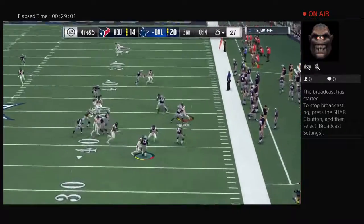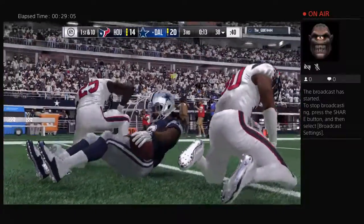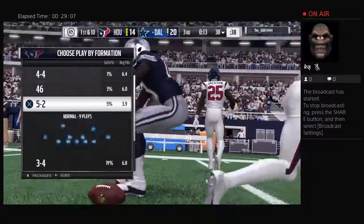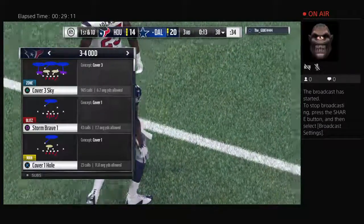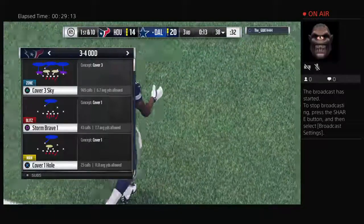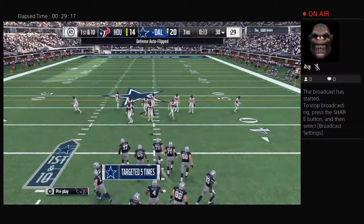And taken right on the 30. It's a 42-yard punt, but 8 on the return. And the offense will come back onto the field for the first and 10. Here's the Dallas offense now heading back out onto the field. And they had a nice little drive going last time. Threw the interception in the red zone.